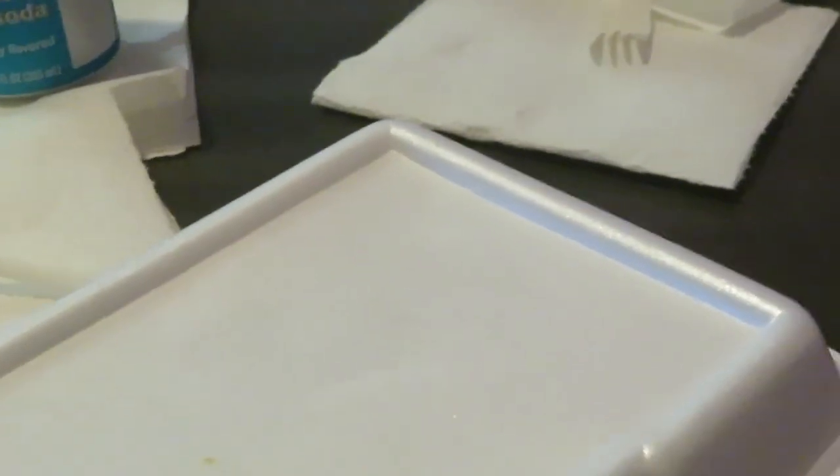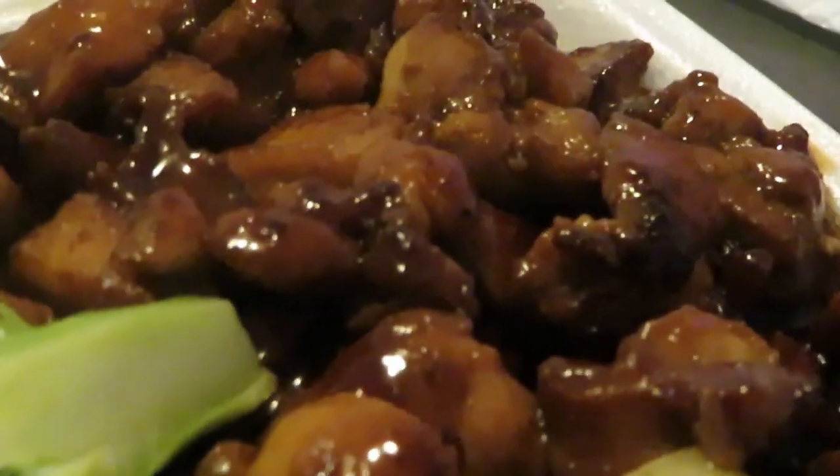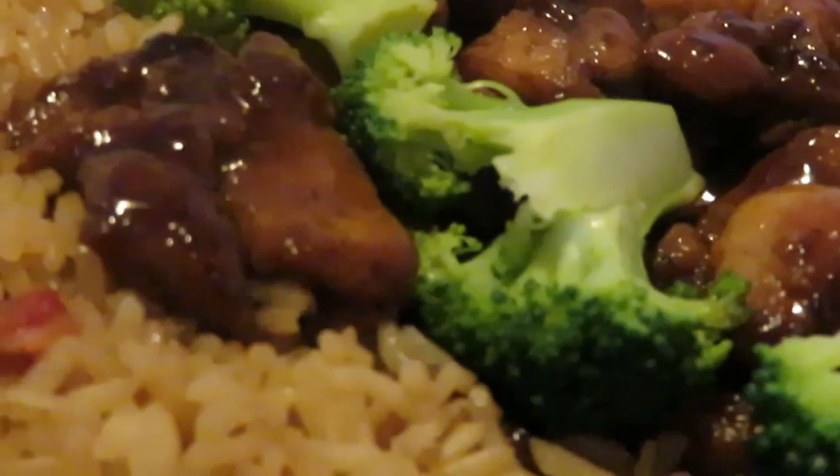All right, and let's see what I got. I'll show you guys those egg rolls in a second. I got the bourbon chicken and fried rice. Take you guys in on that bourbon. Bourbon chicken. Ooh, look at that bourbon. Bourbon chicken, yes. I love bourbon chicken.